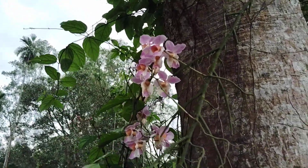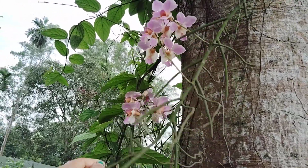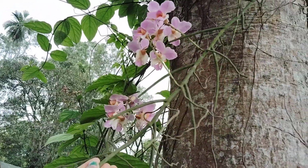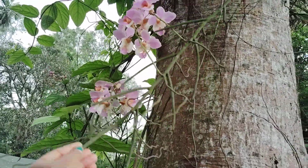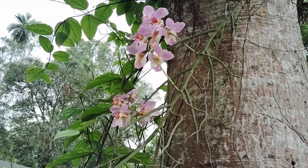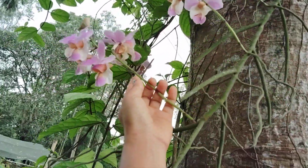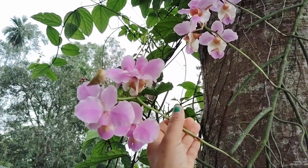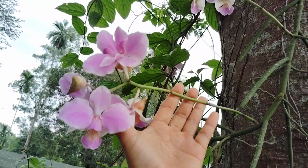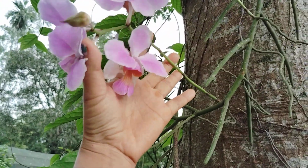Today I'm going to show you some orchid in my garden. Orchid on my bag. Here is, I don't know what the name of this orchid is, but in our native language we say bhato orchid, means parrot orchid. That means the flower shape is like a parrot, that's why I call it bhato orchid. Bhato means parrot in Assamese language.